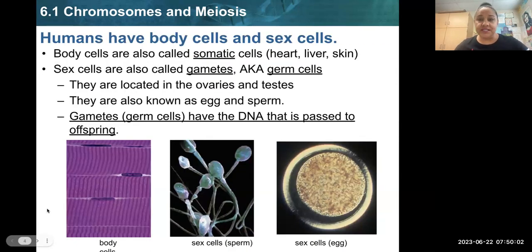So humans, we have body cells and we have sex cells. Body cells, the fancy science name for that, are called somatic cells. And those are 99% of the cells in our body, our heart, our liver, our skin, our brain, our stomach. Those are all collectively, as a group, called somatic cells.